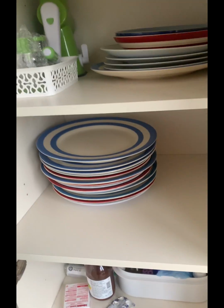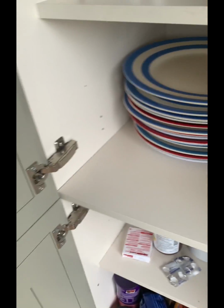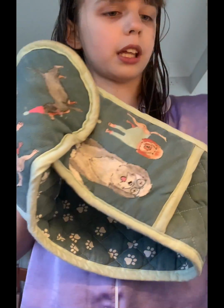Let's get two plates. Big plates? I always use little plates. I have to wear oven gloves because I don't want it to burn my hands. Anyway, guys, so we got some croissants and oven gloves. It's not uncomfortable. I don't want to burn my hands, so I'm being safe. So the big croissants is what we're going to be sharing. Gosh, it's hard to grab a croissant like that. Oh no, they're okay to hold with your hands.